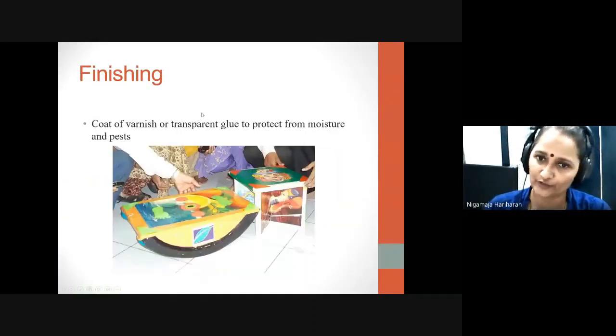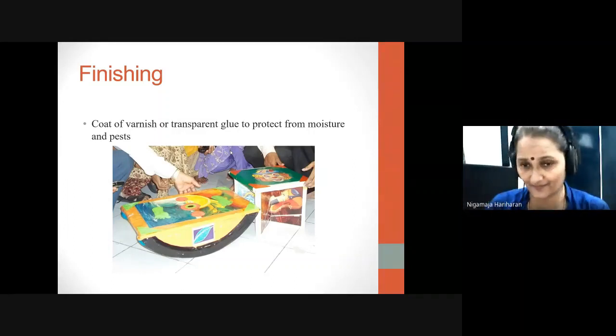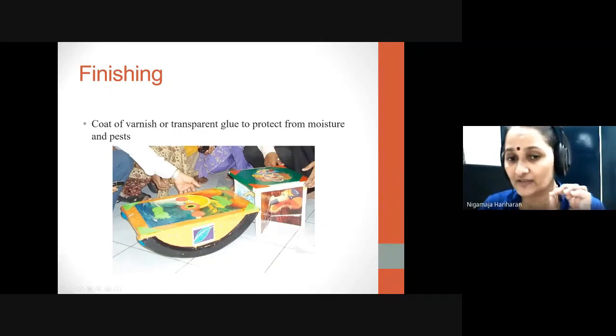And the final finishing. When you want to come to decoration, your article should be completely dry. It may appear dry from the outside, but it will be moist within. So how you can figure out if your article is dry thoroughly is by checking the weight. I don't mean to say you should use a weighing scale. If you pick up the article, if it is damp, you will see that it is heavier. With each passing day, you will see that the article starts becoming less and less heavy.